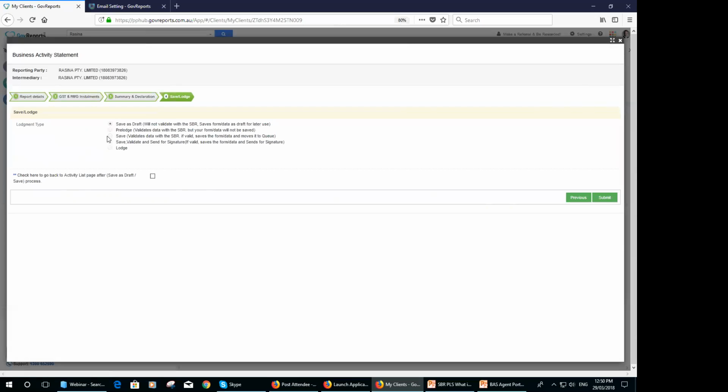Once you're happy with that, like I said, I was advised that it does not work today. But let's hope it is. You can save as a draft, which means that it's not complete. You can pre-lodge. Now, pre-lodge means it's just going to test with the ATO. Then you've got save and validate. That means it will save and it will also validate and check with the ATO to finalize. Or then you also have the option save, validate, and send for signature. But I was told that it might not be working today.